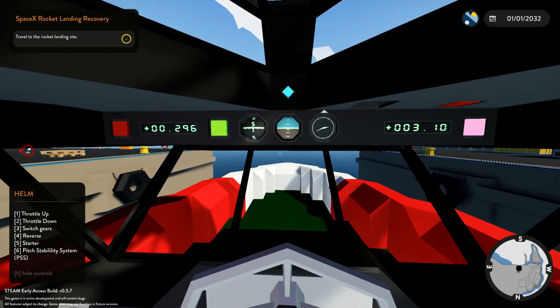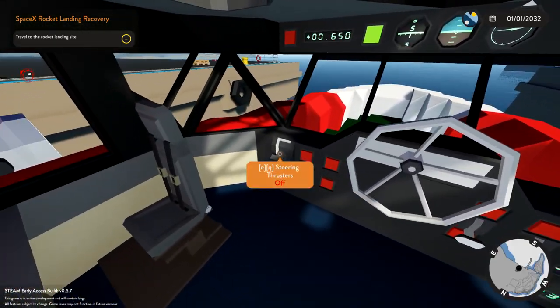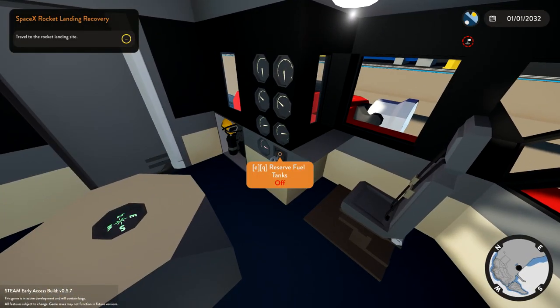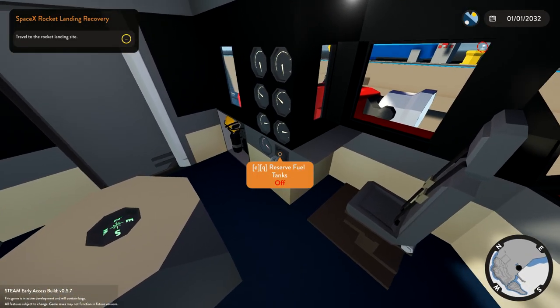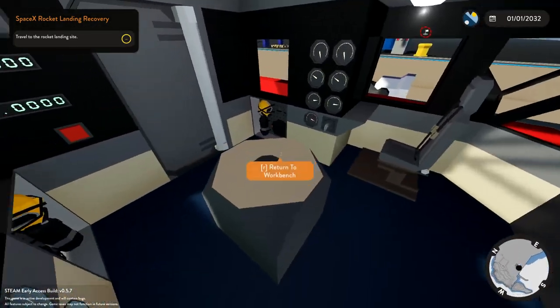Okay, so I'm inside. I've not actually touched any of these things in here yet, so we'll have to see how this goes. What is that? Steering thrusters? We don't need those right now. We got reserve fuel tanks. Okay, not reverse fuel tanks. We got the bridge door. We don't need that right now.